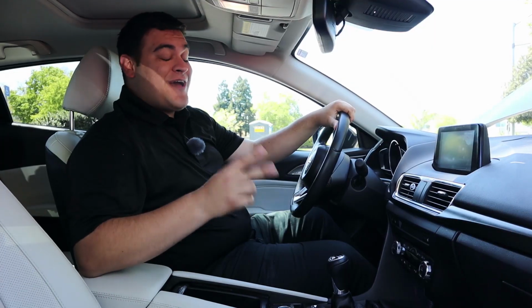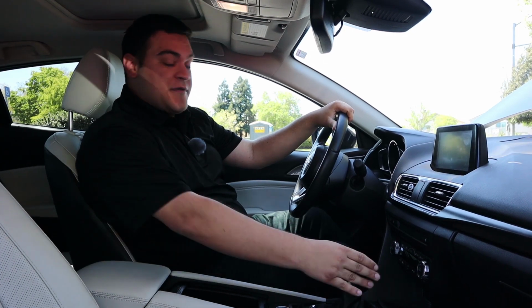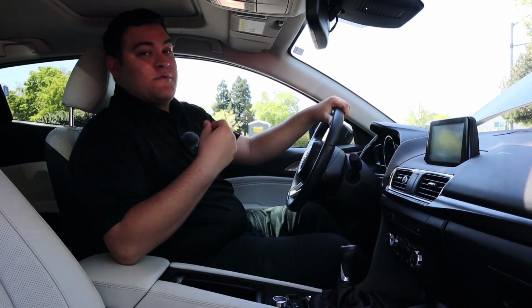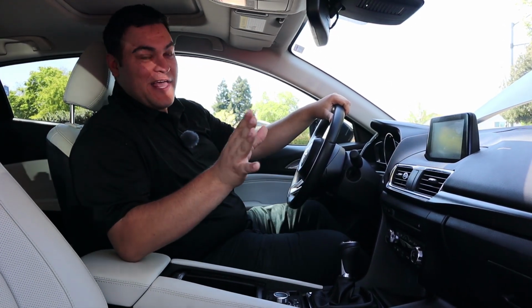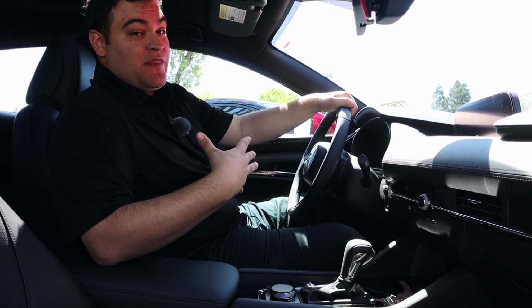Now, Mazda has 2 excellent transmissions you can option on your 2019 Mazda 3. On my car, I opted for the manual transmission. I'm an enthusiast, I'm a purist, and frankly a little bit of a snob. That's okay. So here we are in the new 2019 Mazda 3 hatchback. Now, this one is equipped with an automatic, and actually, I'm okay with that, and here's why.